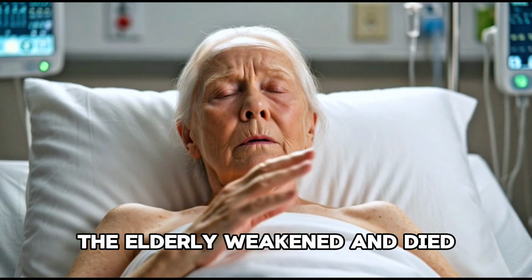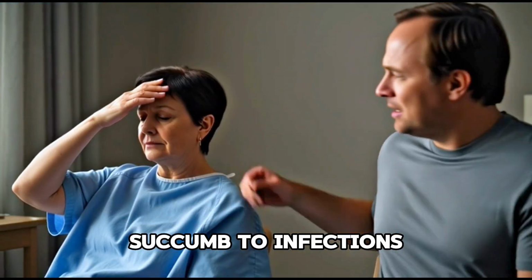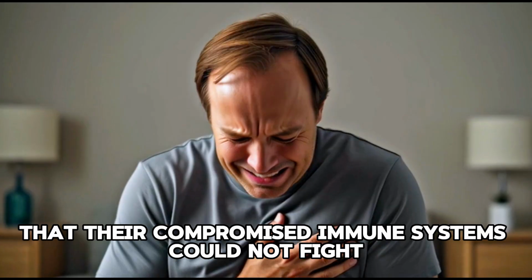The elderly weakened and died. People with existing health problems succumbed to infections that their compromised immune systems could not fight.